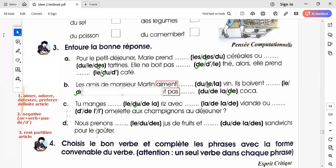Get this next. Okay. Avec dash boeuf. Boeuf is masculine, so we have du. Dash omelette. Omelette begins with a vowel, so we have de l'. Dash champignons, dash déjeuner. Next is nous prenons. We are taking some fruit juice, and sandwiches is in plural form, so we have des.